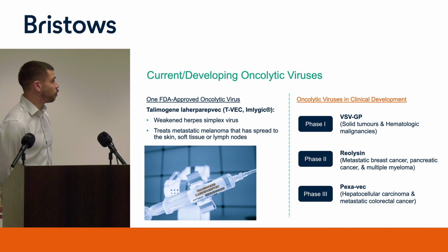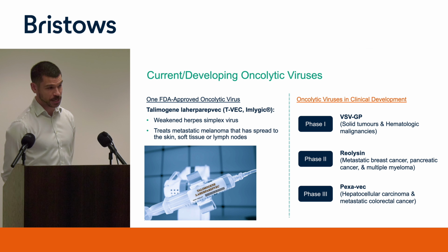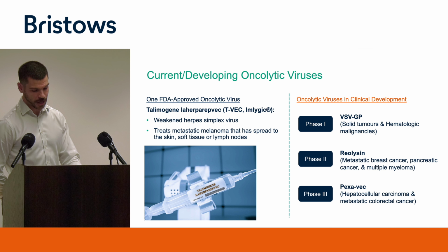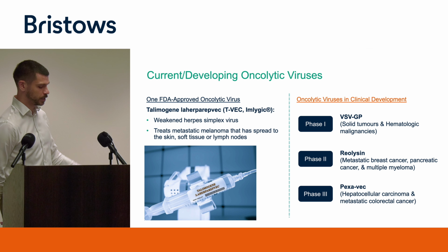If we look at what's actually on the market, T-VEC is the only oncolytic virus to date which has been approved by both the FDA and the EMA, and that was back in 2015. It's a modified herpes virus that's used in patients with advanced melanoma. That's melanoma that can't be removed entirely through surgery. And it's one of the ones that's directly injected into melanoma sites.